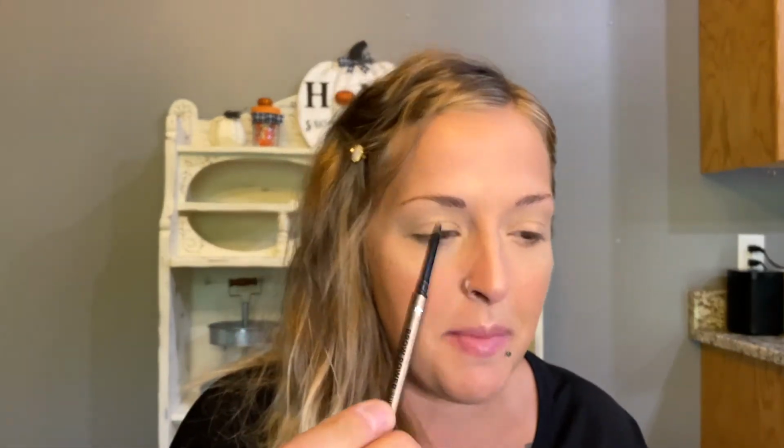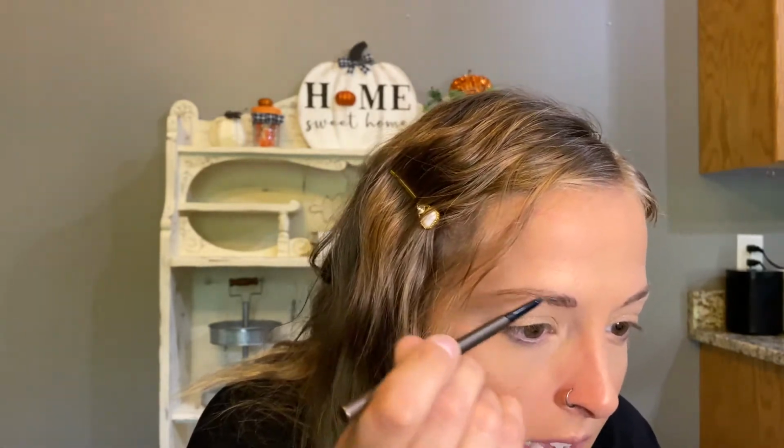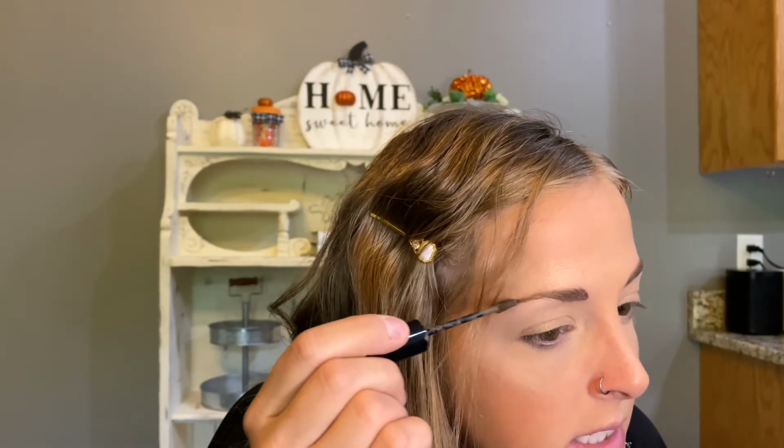So next I like to do my eyebrows. So I'm gonna go ahead and comb through my brows. And then I'm gonna go in with the other end and just define my brow a little bit. So what I like to do is go in with just a brow mascara. So I'm gonna just comb through my brows with this, really just to fill in any spots that are left and make it stay in place all day.